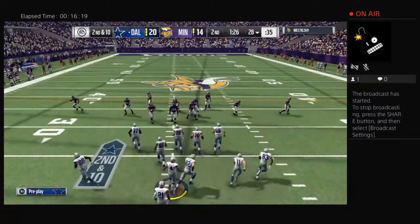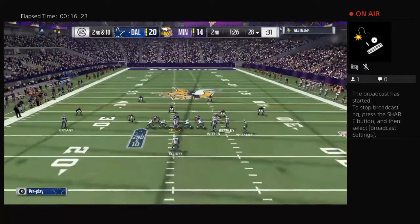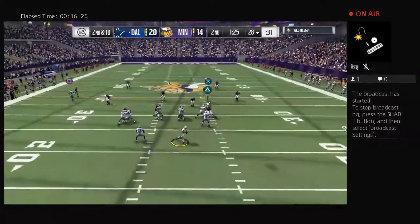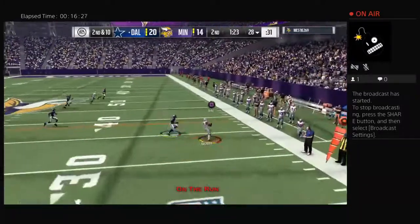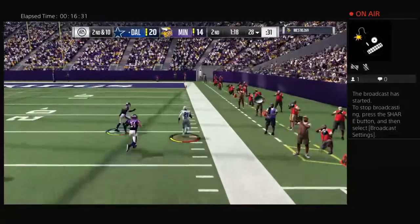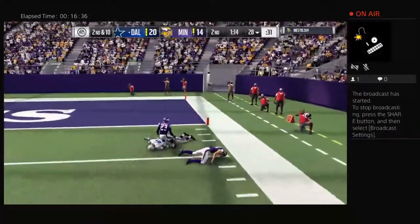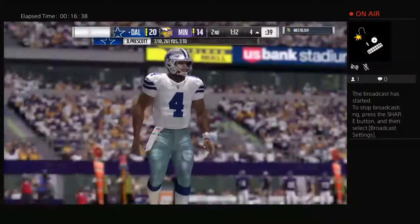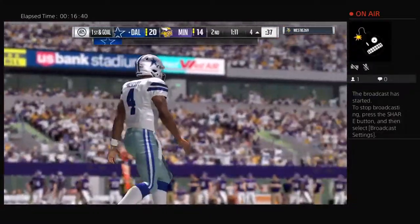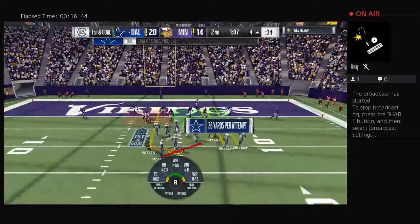Second down following the incompletion. And when all else fails as a defender, when you're not there in the coverage, your best friend is exactly what we saw there. A big play shot taken by the offense. Unfortunately, it ended in a big drop. And he takes it down deep into enemy territory. A big play there on the catch and run. 68 yards.